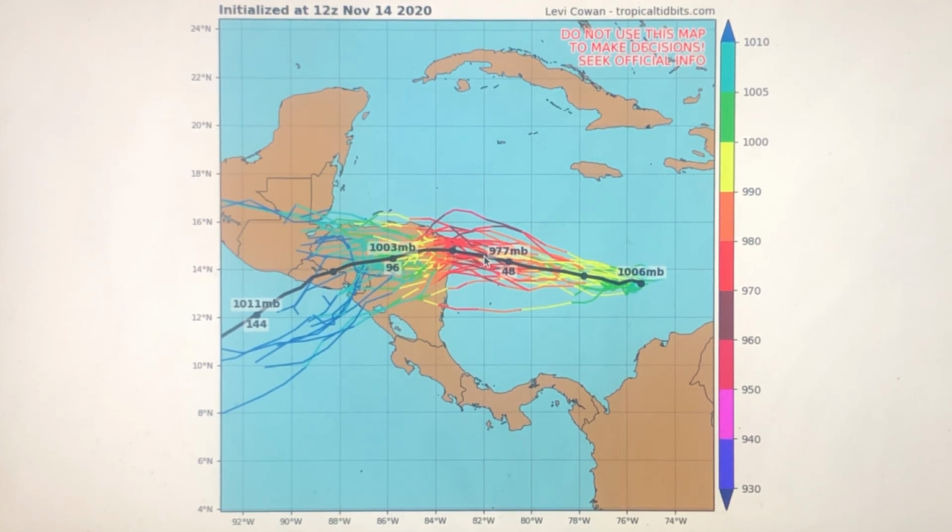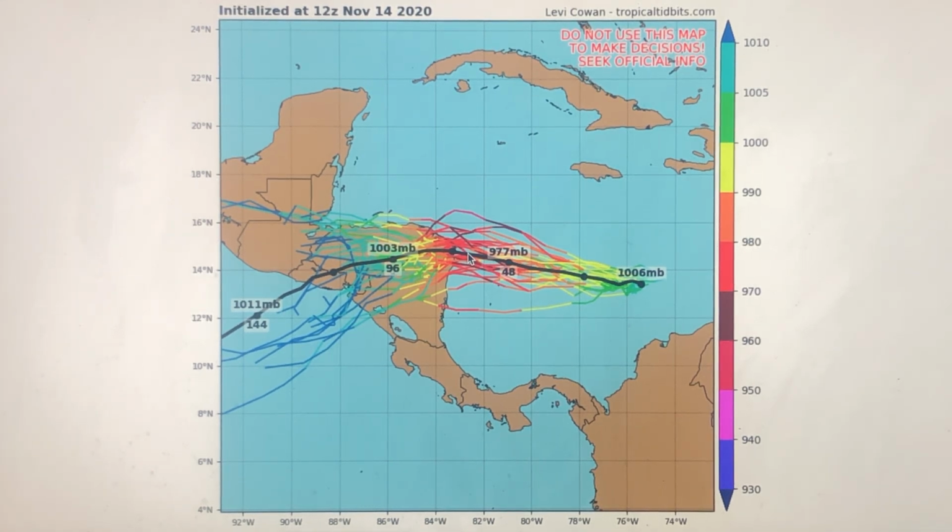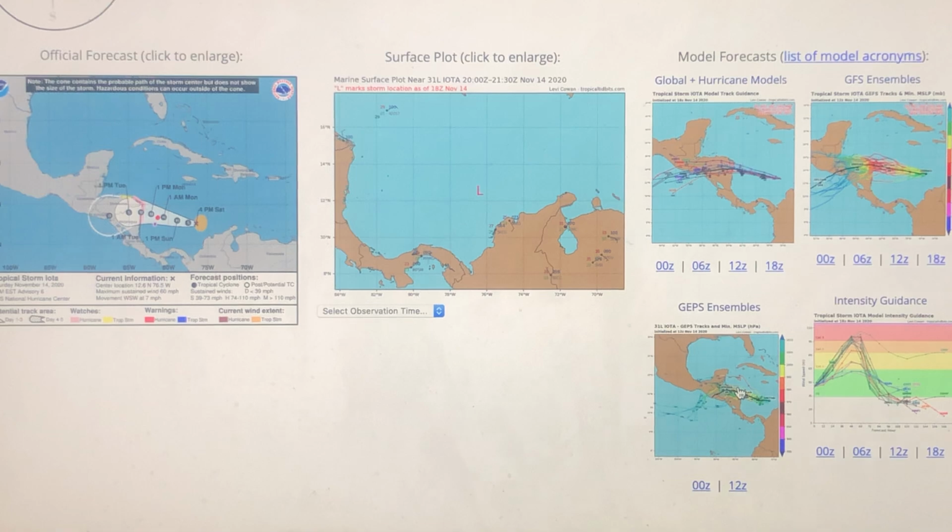Here's the GEFS ensemble model track guidance, and you can see this forecast shows it really strengthening and becoming a much stronger system as it's approaching landfall. You see it getting down to 977 millibars about 2 days from now, which would be pretty much around Monday afternoon. So that's pretty worrying. And then you can see those deeper reds indicating potentially 970 millibars and eventually even 960 millibars, getting close to landfall according to the GFS ensemble models.